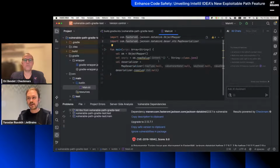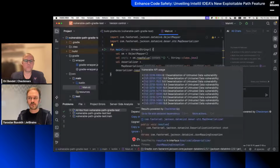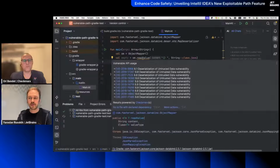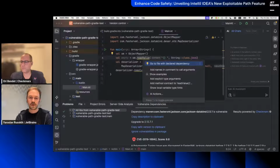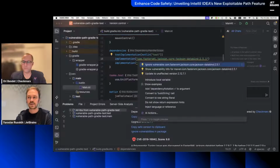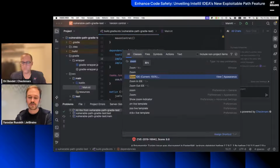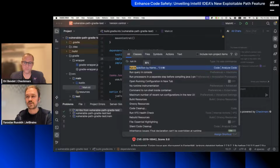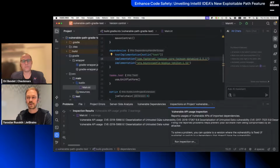The exploitable path thing is expected to show the vulnerable API of an open source library you are using, right in the code where it is defined. With that, you could go to a file with a declared dependency and fix it there. So essentially, you could update it to an unaffected version right away. But before that, I would like to show you the inspection which you could call to see all the vulnerable paths, all the exploitable paths in your project.